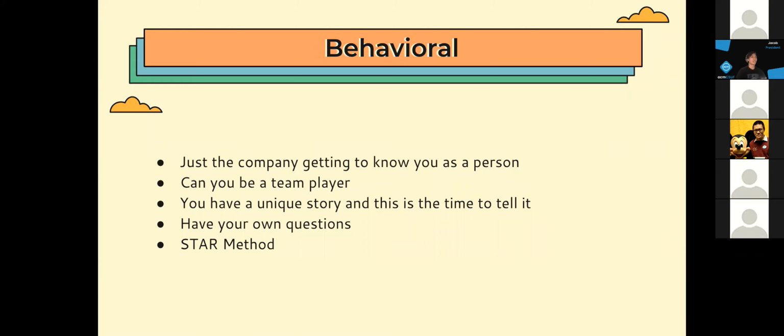Like if you can be a team player, right? Because I think this may or may not surprise some people, but engineers and people who work in tech are very social creatures. So there's a big emphasis on whether you can talk to people, whether you can communicate with people and how you handle those situations. Just letting them know that you can do that is a good direction. And I think everyone in this room probably has a unique story. Out of all the times to tell it, behaviorals are now or never. If you have a unique story, or just your own story, which is unique, it's now or never during that time.